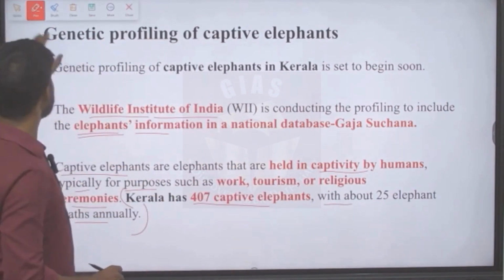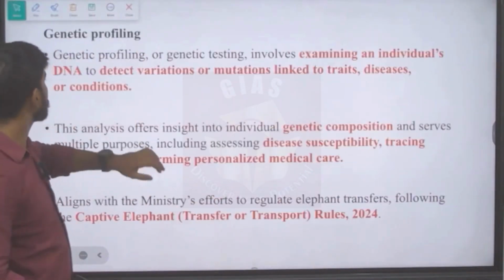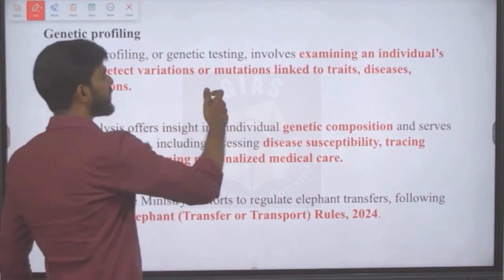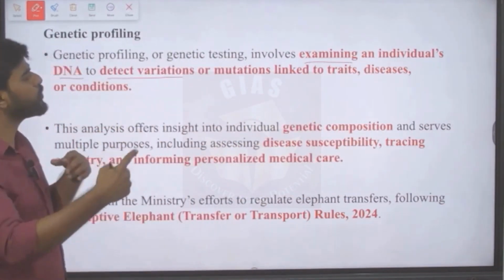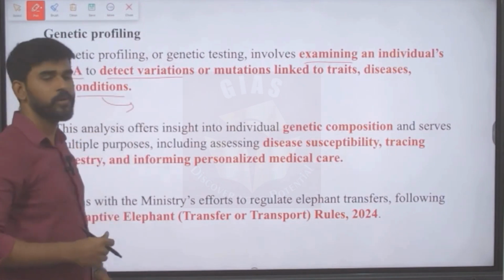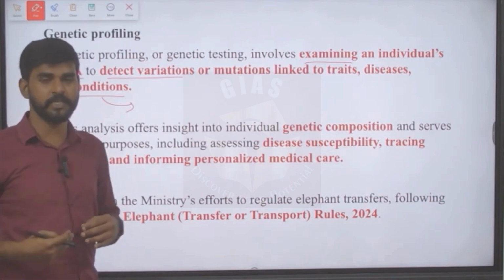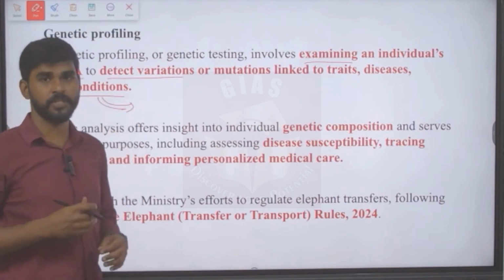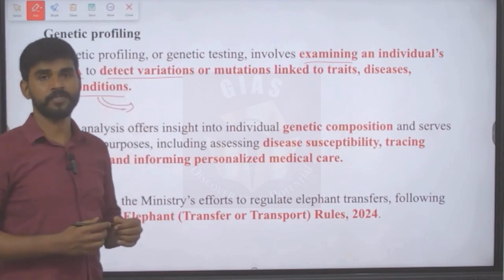Okay, so here we need to understand genetic profiling and captive elephants. What is genetic profiling? Genetic profiling means genetic testing, and it involves examining an individual's DNA to detect variations or mutations that are linked to traits, diseases or conditions. So what are all the mutations that are linked to any disease or any traits in a species, and even other conditions in the species? This genetic link that we need to know is found with the help of genetic profiling.